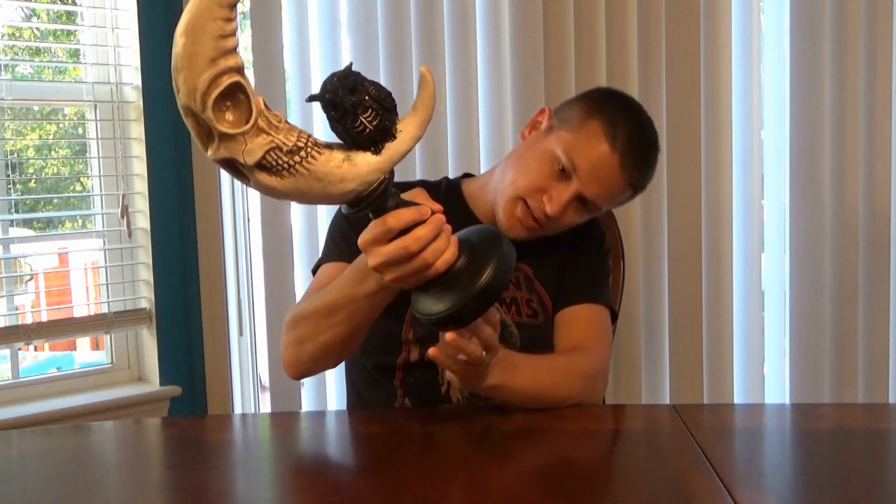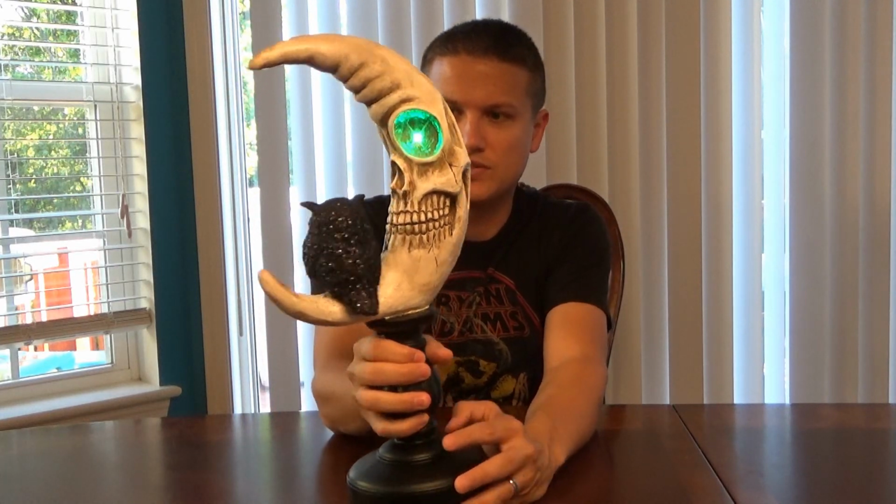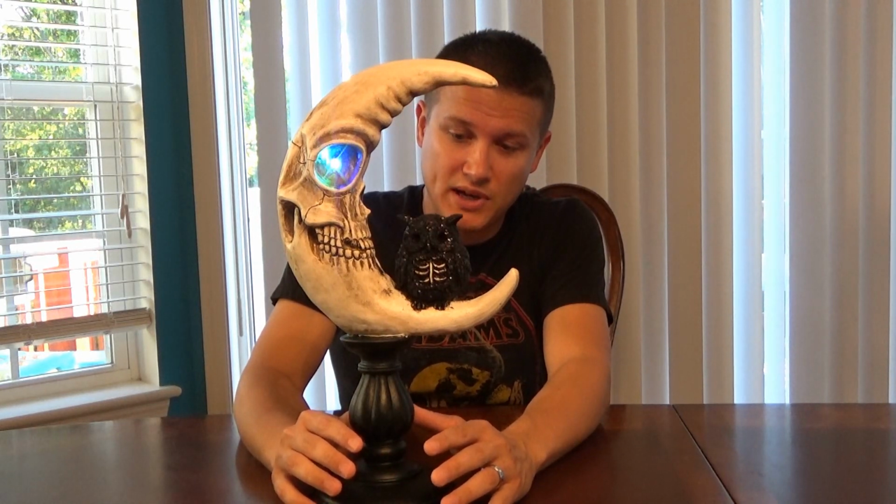This is the Skeleton Moon. And let me turn it on. You can see here, it's lit on both sides. Just take 2 AAAs. I am probably going to use this actually in one of my mini villages as a moon backdrop.